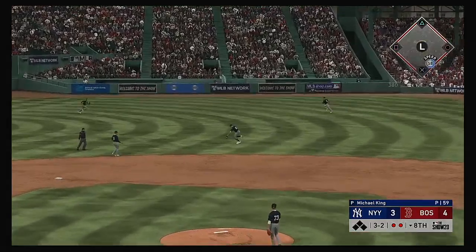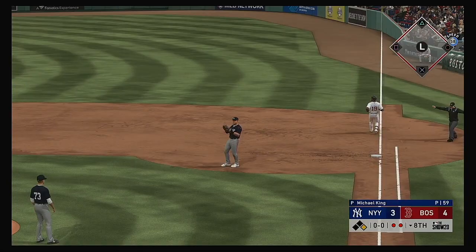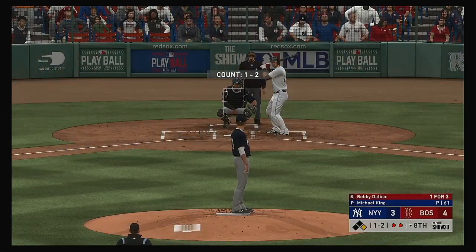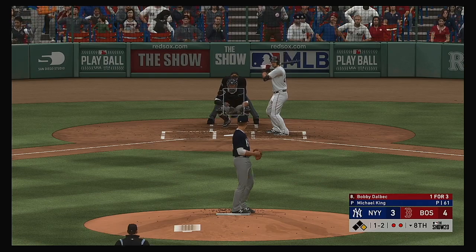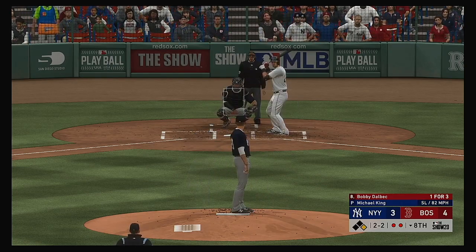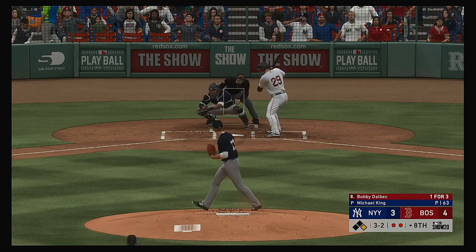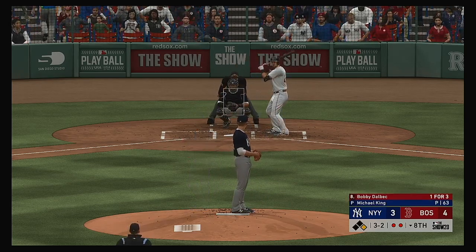Here's a bouncing ball headed to LeMahieu at second. Throw pulls the first baseman off the bag. So it's a runner at first as a result of the throwing error. And here comes the first baseman, Bobby Dalbec. A little too much bite on the slider that time, taken outside. Yanked the slider across that time, laid off for a ball.